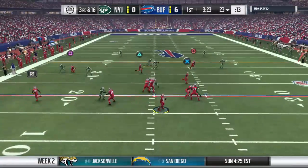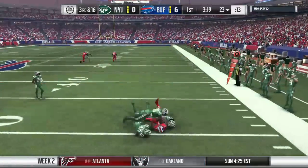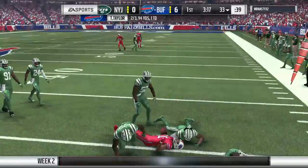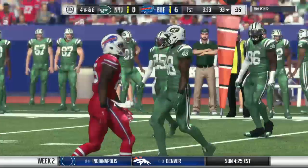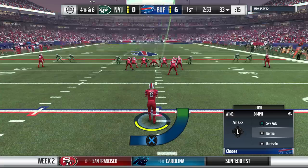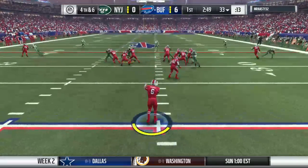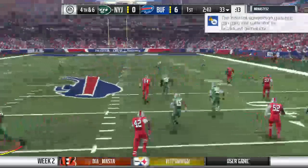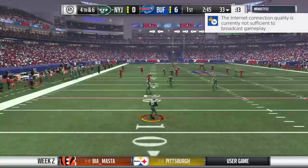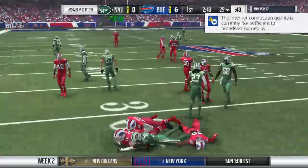Third and long, it's Taylor. Firing quickly here, and that's complete. And he'll get it up to the 33. By all means. This is taken at the 15. Nice job bringing that one back.